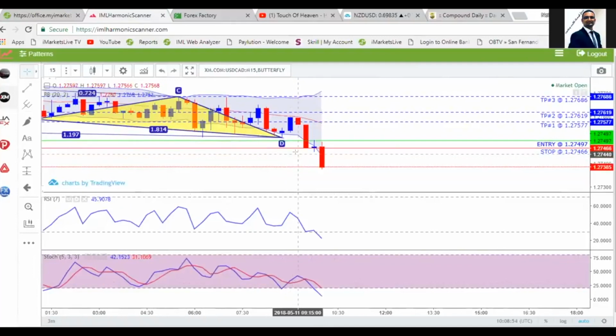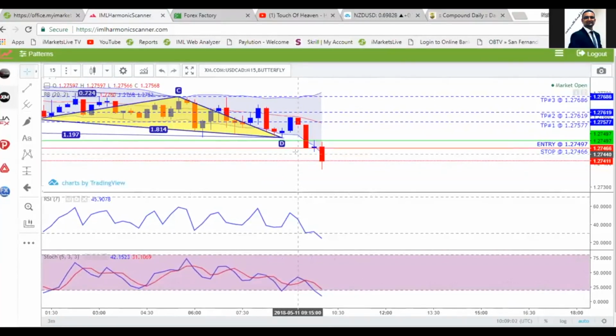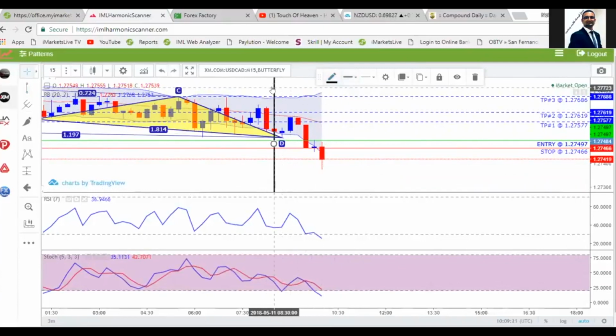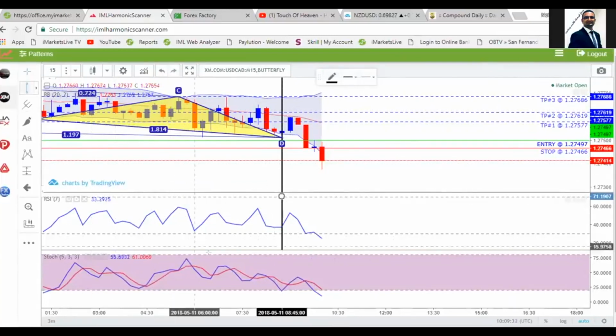But what I want you to do is take the vertical line tool on the left-hand side and line it up on the D point, exactly on the D. Okay, good, that's fine. And then do it as well for the RSI, and then do it for the stochastic.